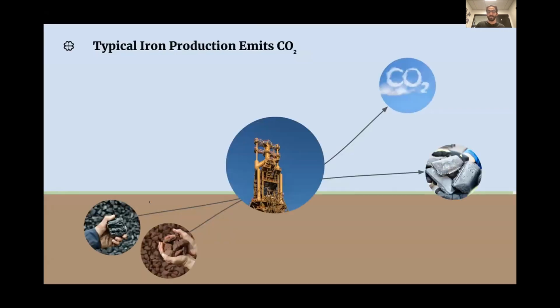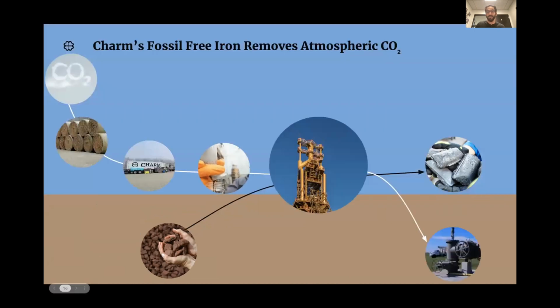Iron is something that is made by burning mostly fossil fuels with the soft red stuff. It's actually rust, the same chemical component that you pull out of the ground to make this harder metallic iron. So when you burn a fossil fuel with that iron ore, you're left with CO2 and metallic iron. Our plan is to use that same iron ore, but instead react it with our bio-oil, which has a ton of carbon and hydrogen in it, and it performs the exact same transformation.